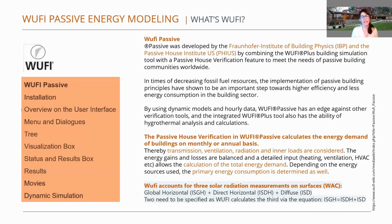No, you're really looking at designing with an energy modeling tool. The energy modeling tool that you can use to certify with Passive House can either be the PHPP, if you're certifying the international path, or with CEUS, you can certify with the PHPP, or you can certify with a software called WUFI. And WUFI is made by Fraunhofer. It is a really great energy modeling tool that accounts for all 3 solar radiation measurements on surfaces, along with a whole host of other items, which I'll get into next.